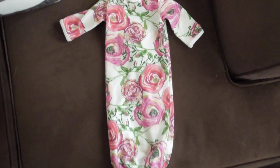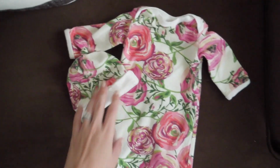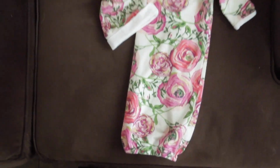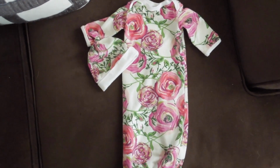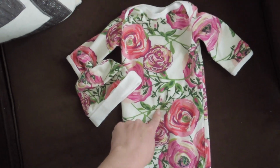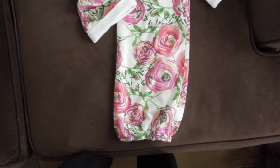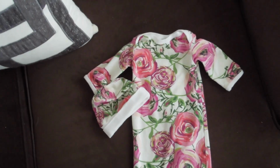I also wanted to share with you guys her coming home outfit. I think that this is just so precious. I ordered this and 2 other gowns from Etsy. The Etsy shop is Jake and Beth, and I will leave their link to their shop down below. But they have so many cute gowns, and what I loved is that they make preemie sized gowns. So this is a preemie gown, and you guys know I love floral print. So this one is going to be her coming home outfit.